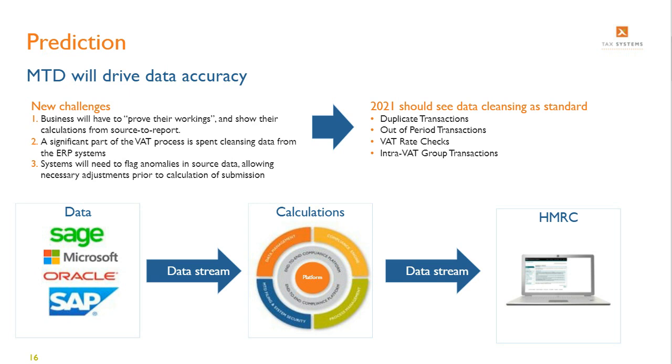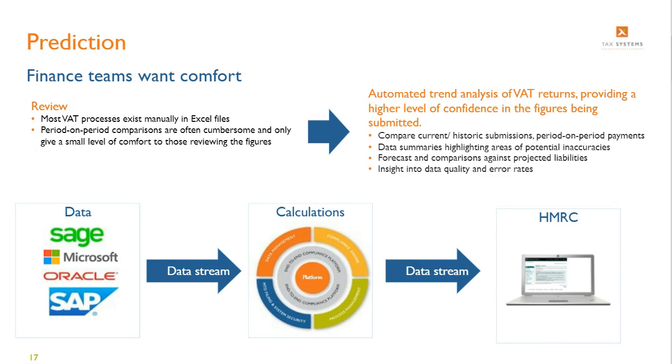So the next prediction is that we're seeing a lot of finance teams wanting comfort. So it's still driving around the digital link point. Everything in this section is absolutely linked. Because it largely has been an Excel process to date, people are saying, if we're going to invest the time and the effort here, and maybe some money into some form of solution, then we want to get comfort that things are right. So what's the benefit we're going to get as a business? And that's where people are therefore asking for other things along the side.